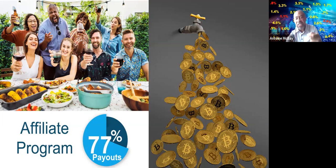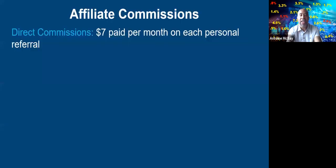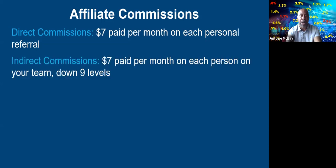But the 77% payout, how does that work? I'm glad you asked. They have a direct commission. You earn $7 in Bitcoin every month for every personal referral you make. You make the referral, you earn the $7 in Bitcoin, but it gets even better. Indirect: you earn another $7 per month on each person your team introduced, 9 levels deep.